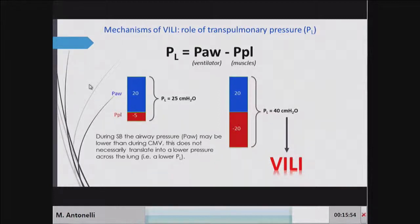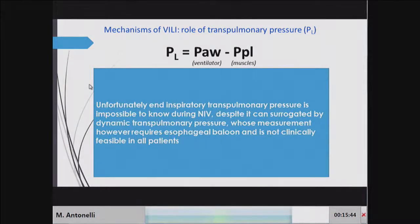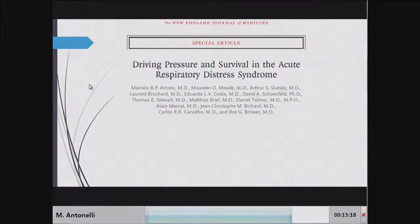But the real problem is that during spontaneous breathing, in patients who are not intubated, getting all the different data from physiological measurements is extremely difficult, because the inspiratory transpulmonary pressure is almost impossible to determine during non-invasive ventilation. However, it can be surrogated by the dynamic transpulmonary pressure, whose measurement requires another limitation, the esophageal balloon, and is not always feasible in all patients. So there is a limitation to knowing some of the information.